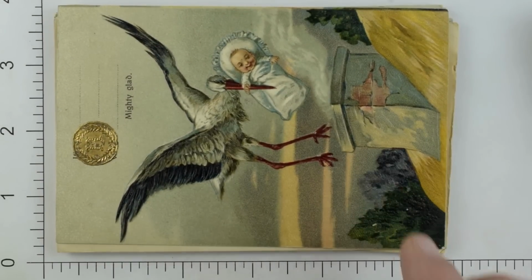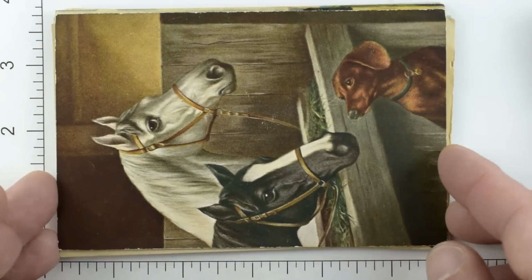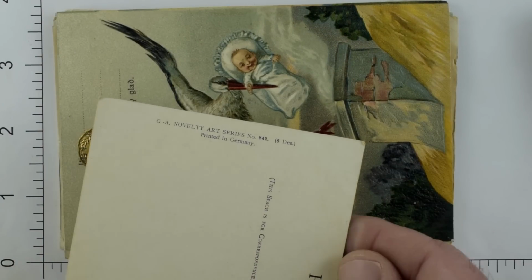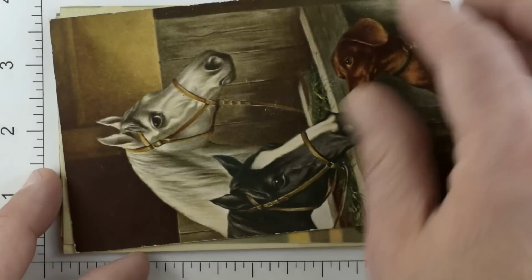Here's a nice stork one. Some of those sell. I'll probably put $14.50 on that one. Interesting horse one with dogs. I believe this is maybe a painting. Let's see what we got here. It doesn't say, but I'll still probably put $14.50 on it.